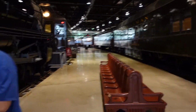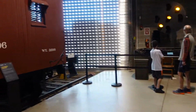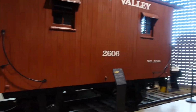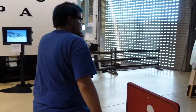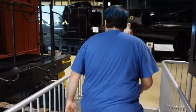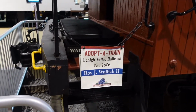Drop a 5 in here. Every little bit helps. Bomber caboose. I think I know what to call this one. Bob. Of course, this was named after the person who adopted this. Adopted train, Lehigh. Oh. Well, I've been wrong about this kind of stuff before.